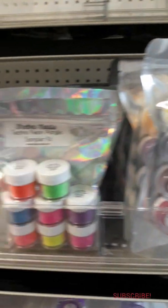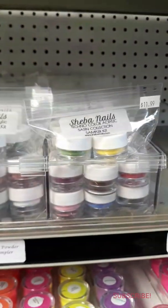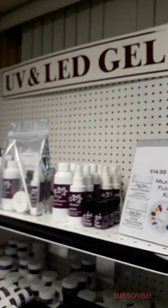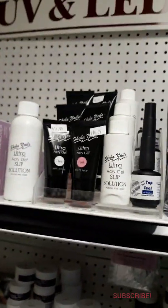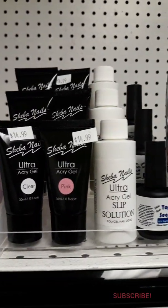And then they have packs, little sampler kits, which is nice because you can get a bunch of different colors. These are sampler packs, also just $11.99, which is a really good price. And this is their UV and LED gel section. And they have a kit for this as well. Oh, they have the krill gel. I didn't know that. I think I'm going to come back and try that next time, but they got a lot of different colors.